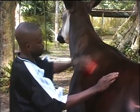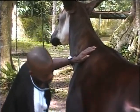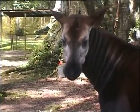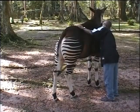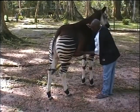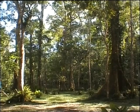It wouldn't be unusual for you to ask, what is it? Or why does this animal look so bizarre? This rather strange looking animal is an okapi, a relative of the giraffe, and is only found in the Democratic Republic of Congo. With its gentle eyes and zebra markings, this unusual animal was only discovered at the beginning of the century. Some say because it's so shy and secretive.